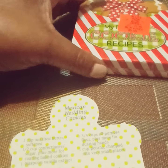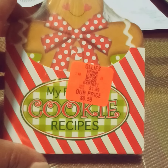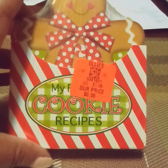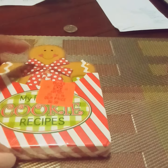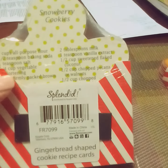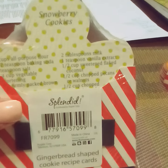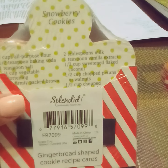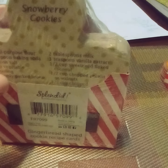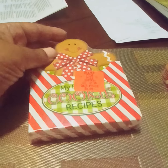I found these cards. These are recipe cards that I purchased from Ollie's. As you can see, they were only 59 cents. There were approximately 70 in the packet, so a container with 70 in it comes out to 0.84 cents, less than a penny each. I thought they were really cute.